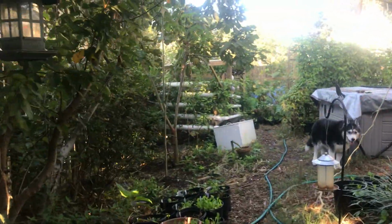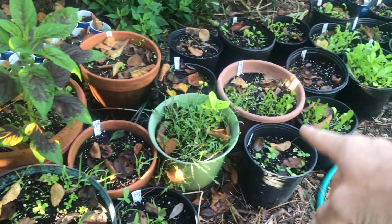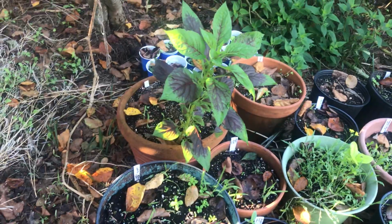I just thought I'd give you guys a little update today on what's going on in our little kitchen garden and food forest. Right now we're getting a lot of things ready for winter. These are seedlings that are coming up, a lot of salads and brassicas.